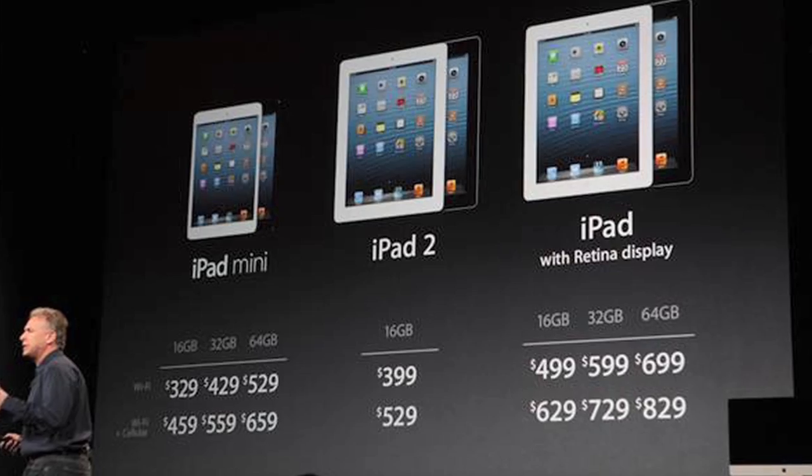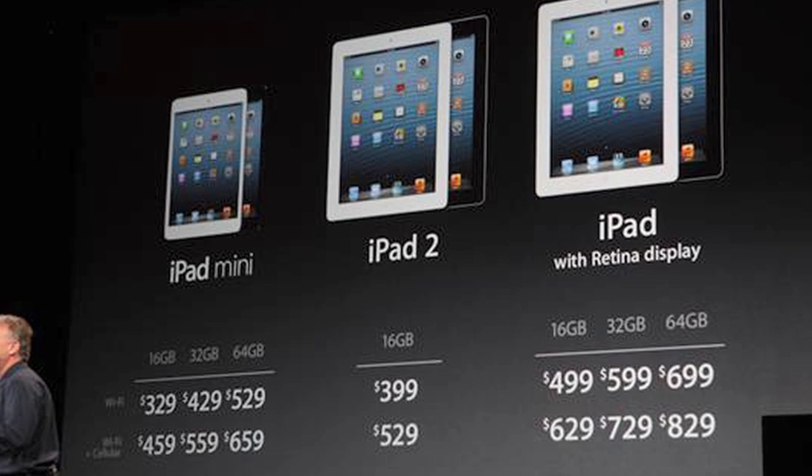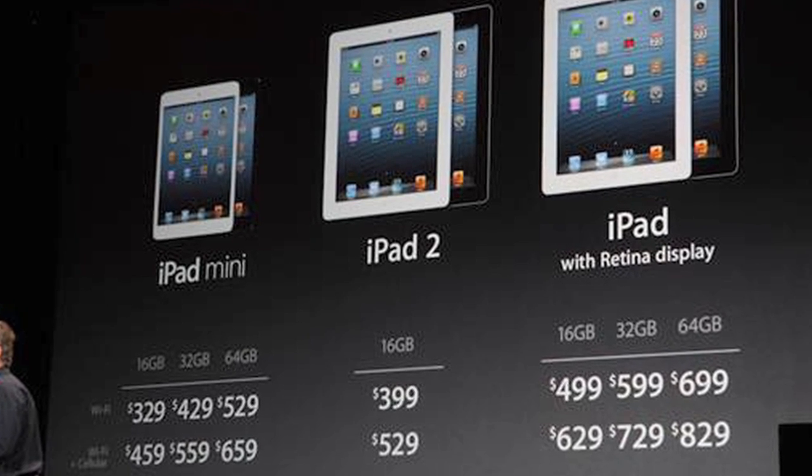It starts at $329 for the 16GB Wi-Fi only version and goes up to $659 for the 64GB Wi-Fi plus cellular version. The iPad mini goes on pre-sale this Friday, October 22nd, and goes on sale in stores and online on November 2nd. It also features a bunch of really cool things like 4G connectivity, a 5-megapixel back-facing camera that does 1080p HD video recording, an HD FaceTime front-facing camera, and of course it has the Lightning connector.